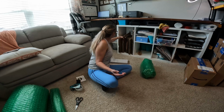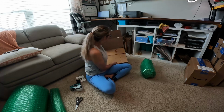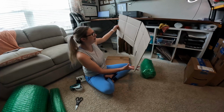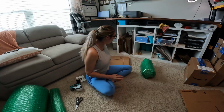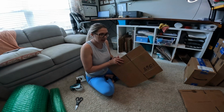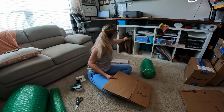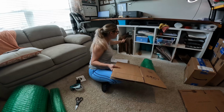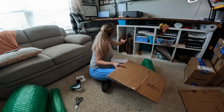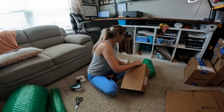So that's the truth. That's really what it is. I have stairs in my house. If I don't feel like I can throw my item down my stairs and it be okay, then it's not good. Now, I'm not going to throw it down the stairs, but I'll sometimes, like I just did with that, bounce it right there, make sure that I feel like it's okay.